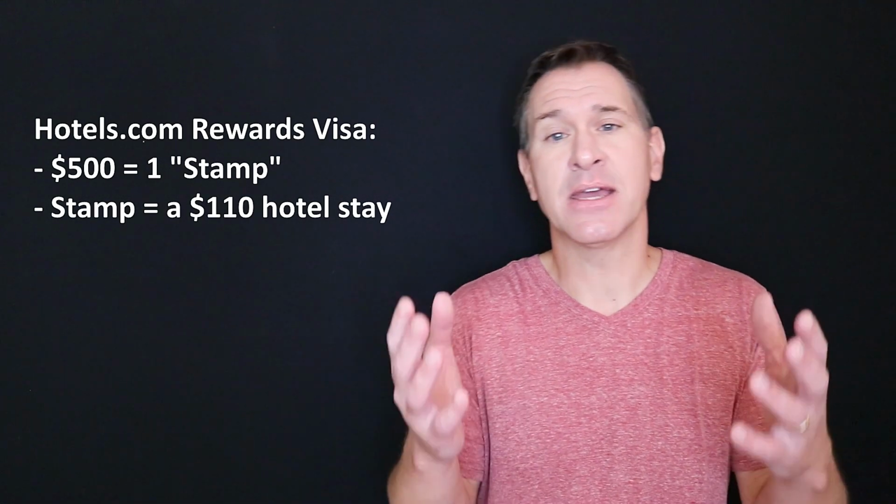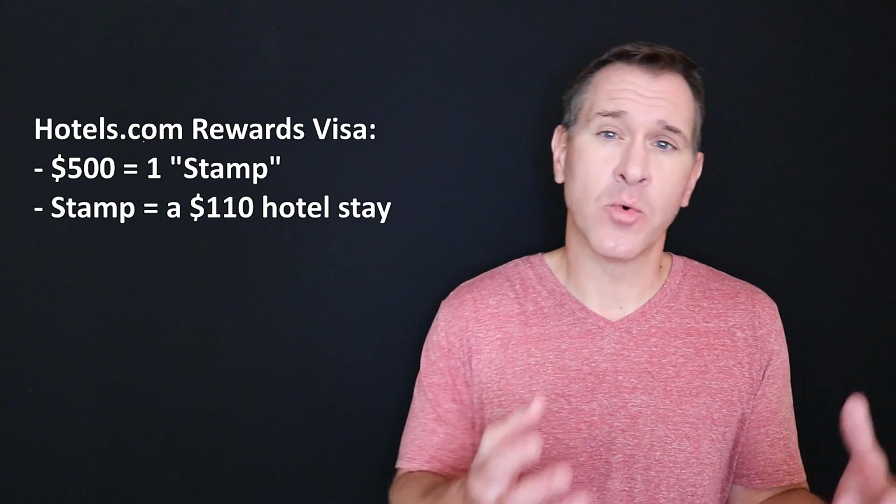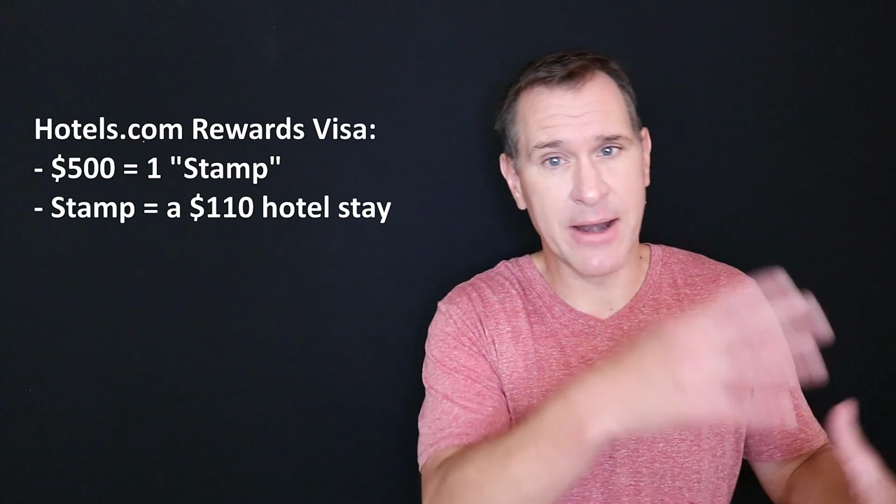So if you had 9 stamps and your 10th stamp was from the credit card, well then that 10th stamp will be considered $110, and then it would be added up with all the others and then averaged out to figure out what your free night maximum would be. All right, so hopefully that was understandable, but when you look at that situation, you might not be able to figure out exactly what you're getting in terms of a return on the spend that you put on this card. If you spend $500 and you're getting a stamp that is worth essentially a $110 hotel night, but that is just a stamp that goes in with the other hotel stays or other stamps you may have earned through the credit card, what is the actual return you're getting on every $500 or on every dollar that you spend on the card?